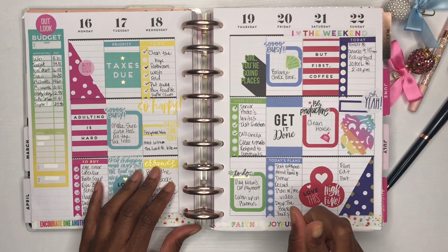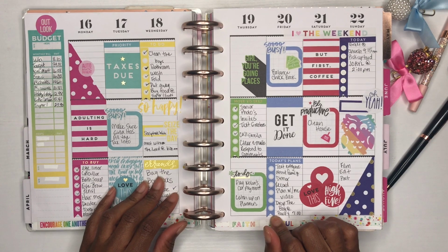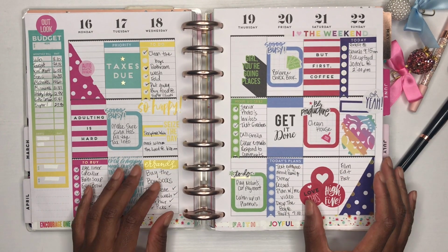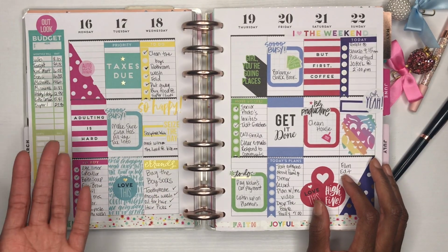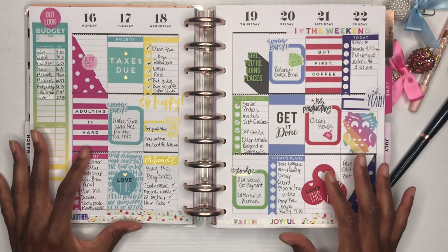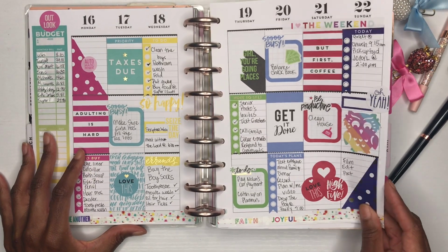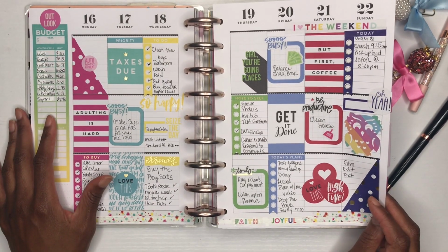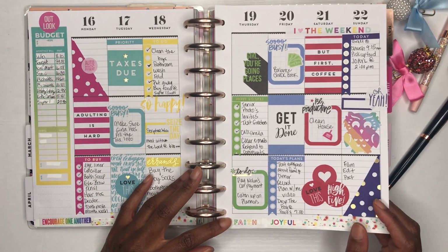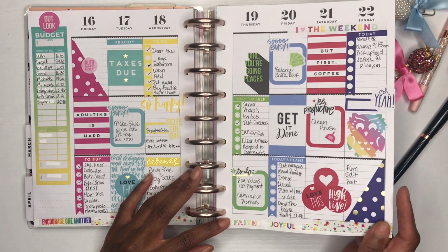I might try to leave a card here in the video so that you can get to this plan with me video, because this is cute. I'm saying plan with me video like I didn't have a plan with me video for all of these spreads. I'm pretty sure I did. So you could go back and look at all of them. Why not? I'm sure I was very entertaining. But this is really cute.